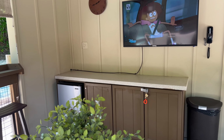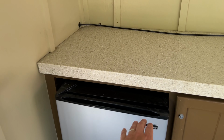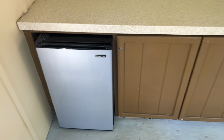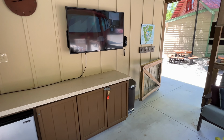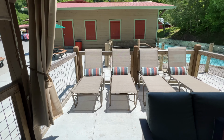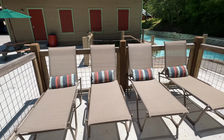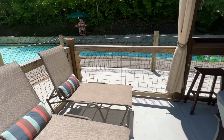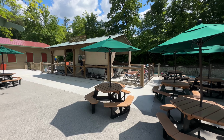And below that, you've got a little counter space, and probably the biggest perk of a deluxe is a refrigerator, which they'll stock with 8 bottles of water, and you can put some of your other items that you want to keep cool on a hot summer day. You got some hooks over here with a map of the park, and you got these 4 outdoor lounge chairs that you can utilize. But that is a little overview of what a deluxe retreat is like. That wraps up our look at our first 2 retreats.